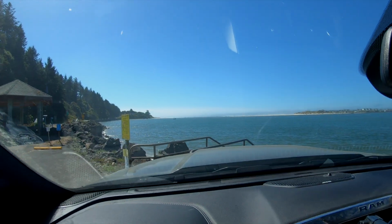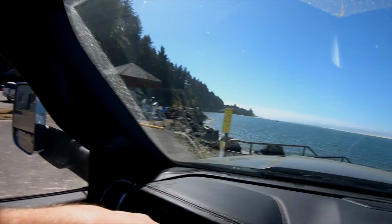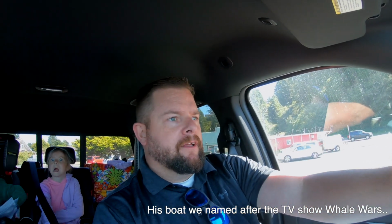So we just got done eating at a Mexican restaurant right here in Waldport. It's right on the corner off of Highway 101. As we're sitting there, we're looking out into the bay here, and I don't know if the GoPro's going to pick it up, but there's people out there crabbing on little aluminum fishing boats, and I'm thinking I'm going to have my brother-in-law bring up Steve Irwin Jr. for our day after Thanksgiving annual fishing trip.